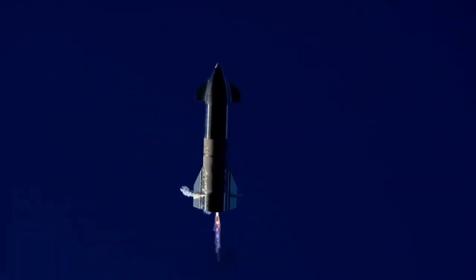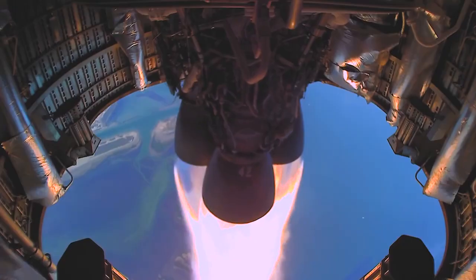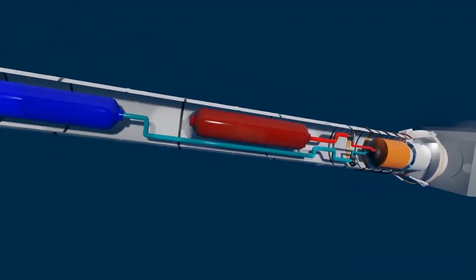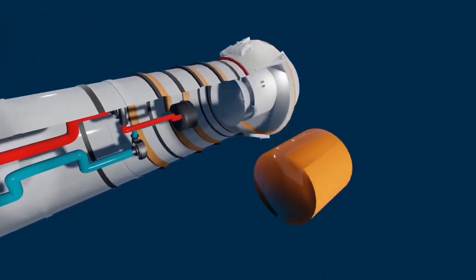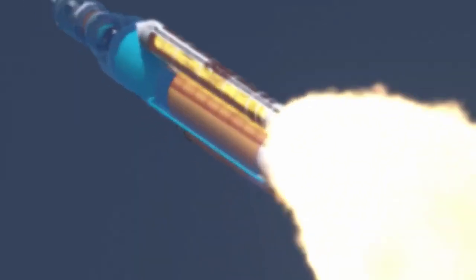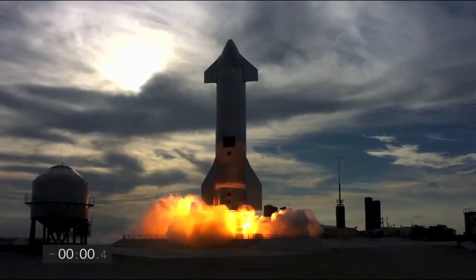Once in operation, SpaceX's launch system will be comprised of two stages: the launch vehicle known as Super Heavy and the Starship. Super Heavy is powered by the Raptor rocket engine, burning a combination of liquid methane and liquid oxygen. The basic principle of a liquid fuel rocket engine is that two propellants, a fuel such as kerosene and an oxidizer such as liquid oxygen, are brought together in a combustion chamber and ignited. The flame produces hot gas under high pressure, which is expelled at high speeds through the engine nozzle to produce thrust. The rocket will provide 15 million pounds of thrust at launch, which is approximately twice as much as the rockets of the Apollo era.